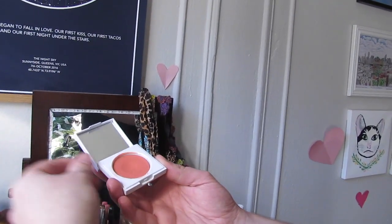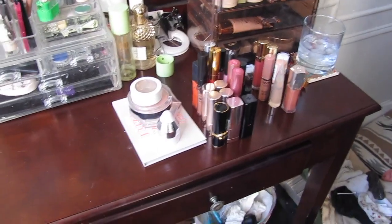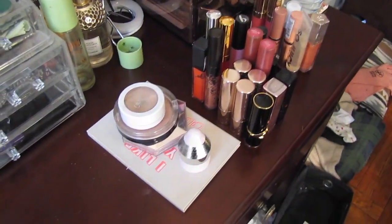You know what? Let's do this one. Yeah, sure. It's a good color. A good peachy color. A little orange. Coral peach. Wow, then you got it right. It is a peachy creme cheek blush. Exactly.